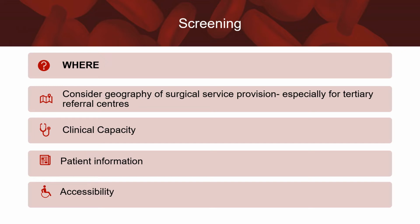Utilising other clinical areas to provide screening clinics can also help with some capacity and patient flow through the services, again supporting that timely and appropriate identification of anaemia and treatment. And again, considering how we use patient information and communication to support attendants and help them engage with the service.